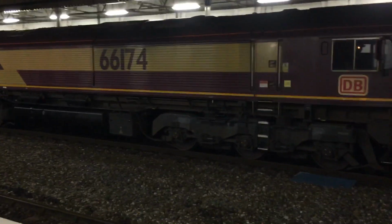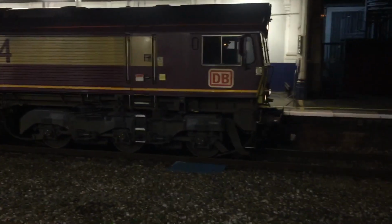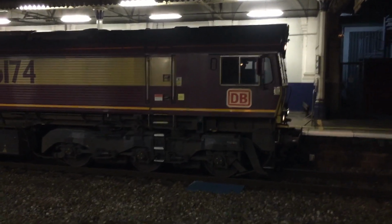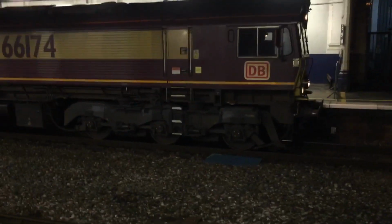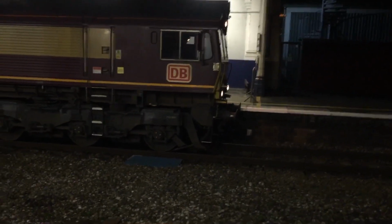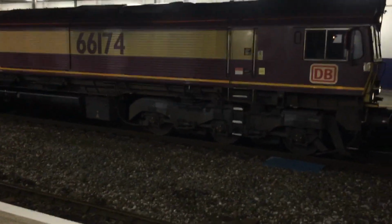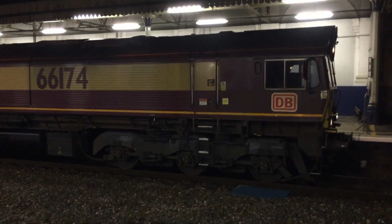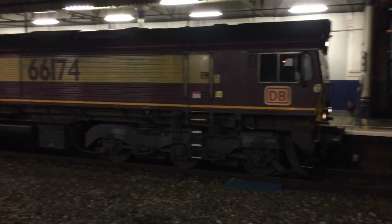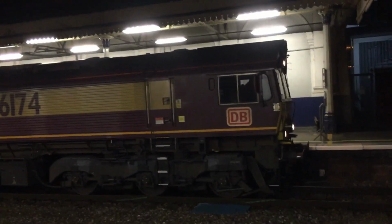6614174 on the train. On the freight train, I should say. DB logo on. I think he's about to leave any time now. Just waiting for the HST to go and leave. Anyway, he's meant to go to the Burngullow. We'll come back in a few seconds once it departs.